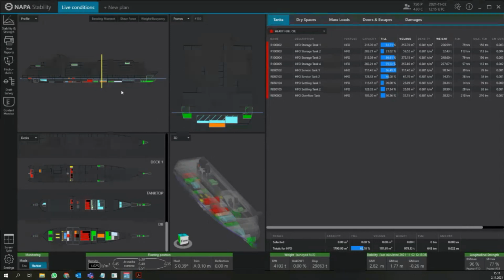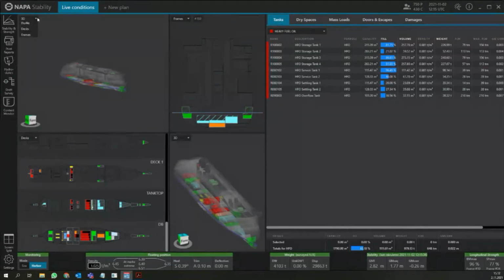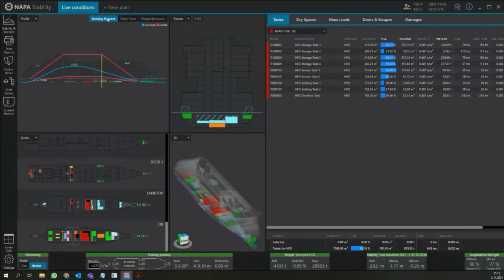You can also add some more information here in the profile view, like the bending moment. If you click this, just activate it a little bit like this. So if you want to see the bending moment curves in the profile view, you can turn these on or off: shearing force, weight and buoyancy, like this. And then what else do we have in the graphics areas here? We have function buttons and tools here on the left-hand side.